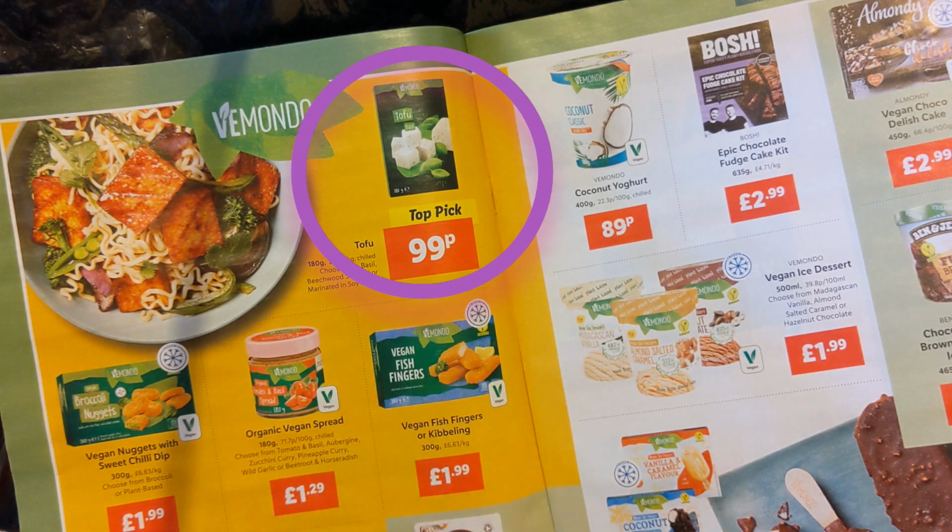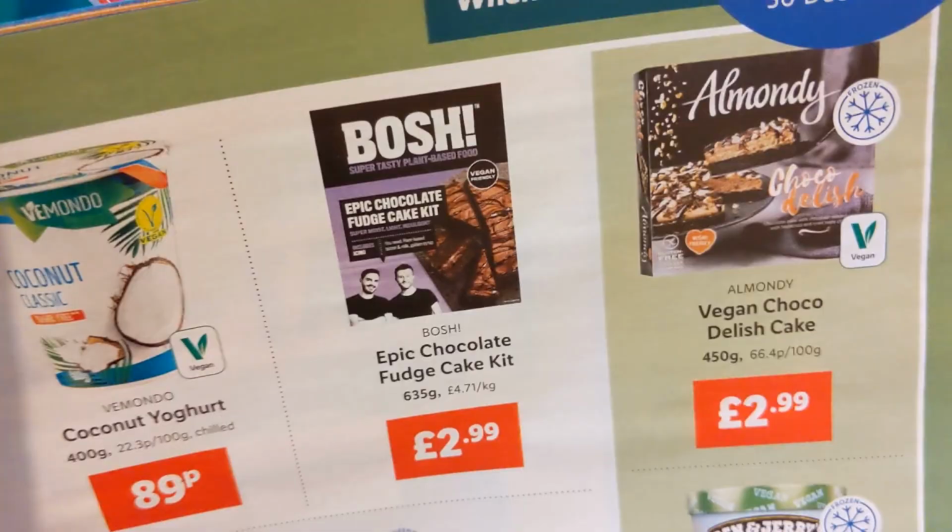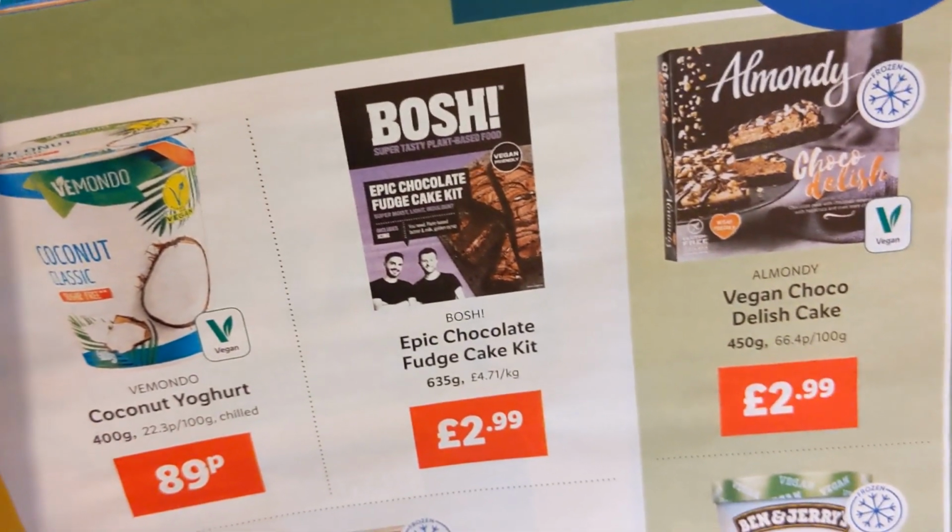The other thing is to pick the day of the week that you go, because I've gone just after New Year's, and so of course a lot of the shelves were completely empty. They also have some stuff like Bosh and their cake mixes at the moment.